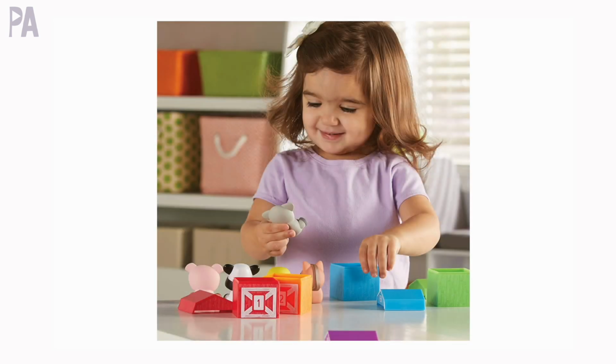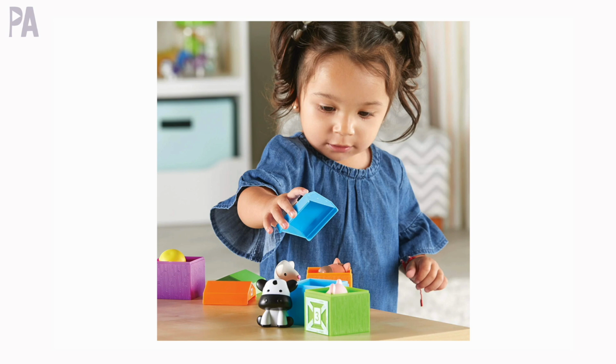There's dumping and pouring, there's stacking, there's peekaboo and look inside. There's imagination to play with this, learning colors and learning numbers.